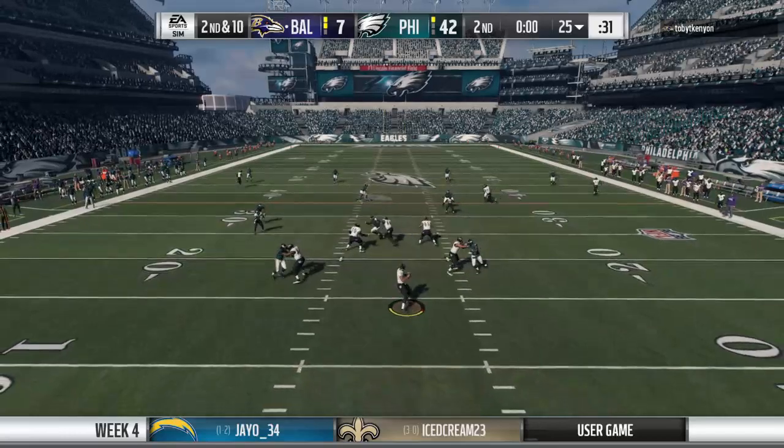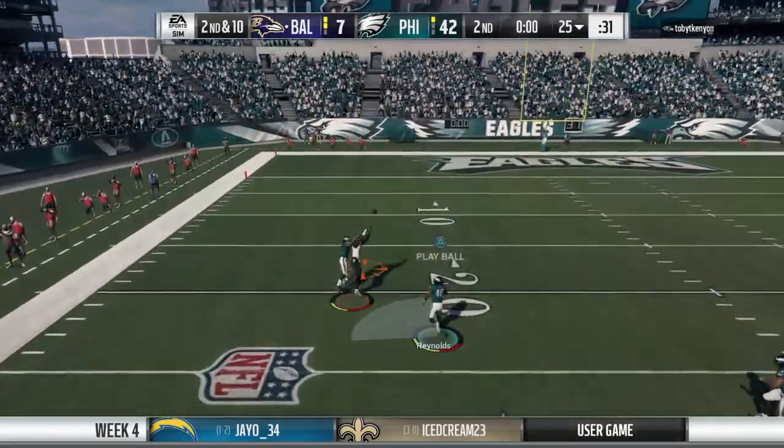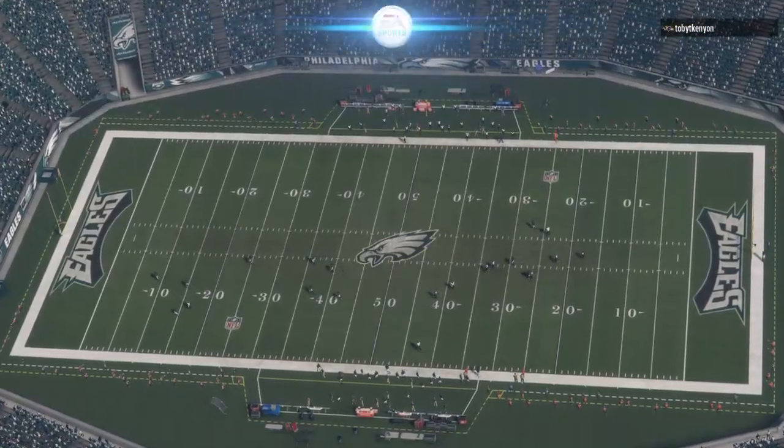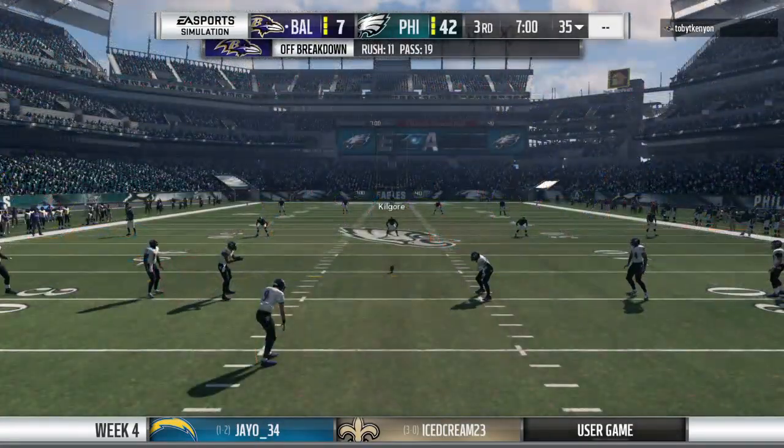Final play of the half, Kaiser. He's going to loft one deep left side here. That's caught inside the 20. So we've come to half. All right, folks, eager to get back to this Week 4 matchup.